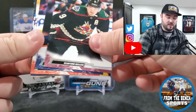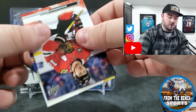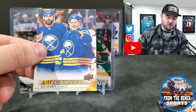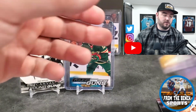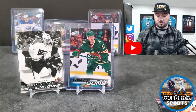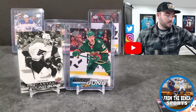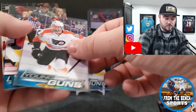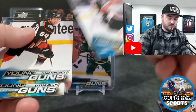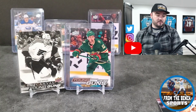So Clayton Keller, Connor McDavid, Alex DeBrincat, and last but not least, Jeff Skinner. So that's actually the first time I've seen this one, I'm pretty sure. Jeff Skinner in the regular canvas with a Craig Smith, Wayne Simmons, and a Mark Stone. So overall, even this one, I can't really complain, obviously because of the Matt Boldy. But even then, I did the canvas of Carson Meyer, which is kind of just funny at this point. And then I had the black canvas of Isaac Ratcliffe.